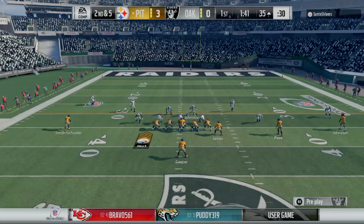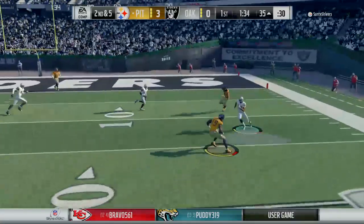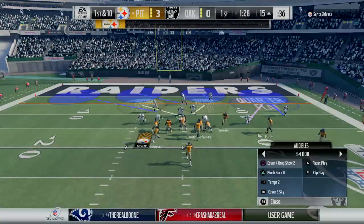So maybe they want to go to a zone blitz scheme, get a little bit more pressure. Remember when Carolina did that against Denver? They lost the game ultimately. They dropped the defensive end out, and he ended up with an interception in that game in Super Bowl 50. Maybe some sort of scheme like that to try and get more pressure at the passer. A good pickup there of 20 yards.